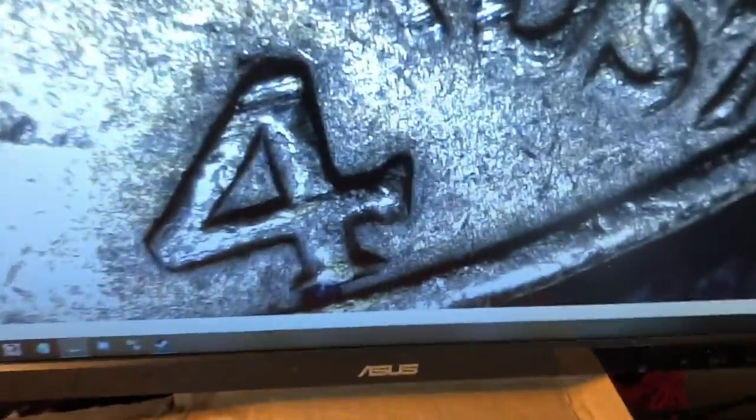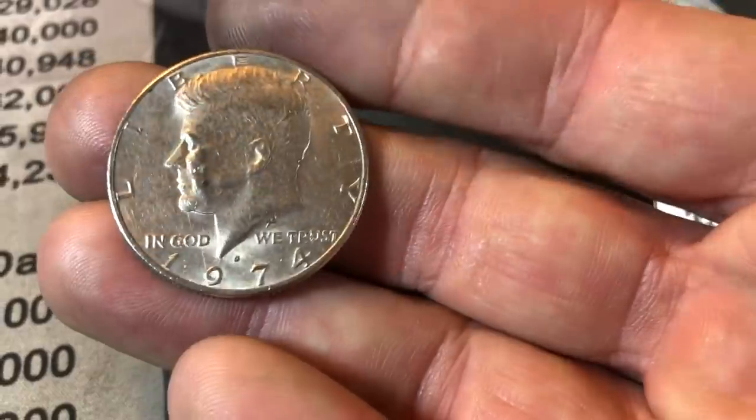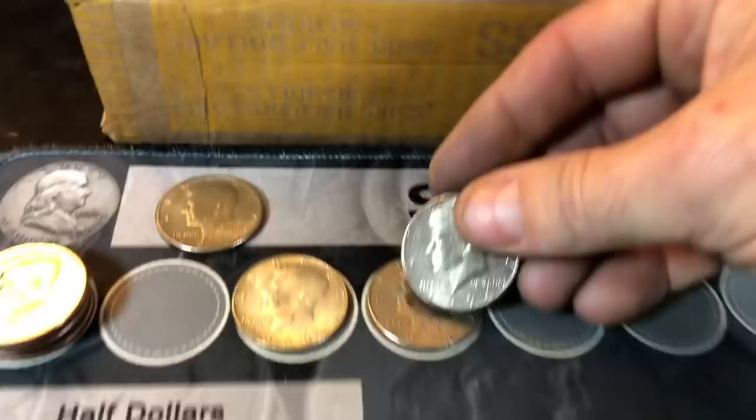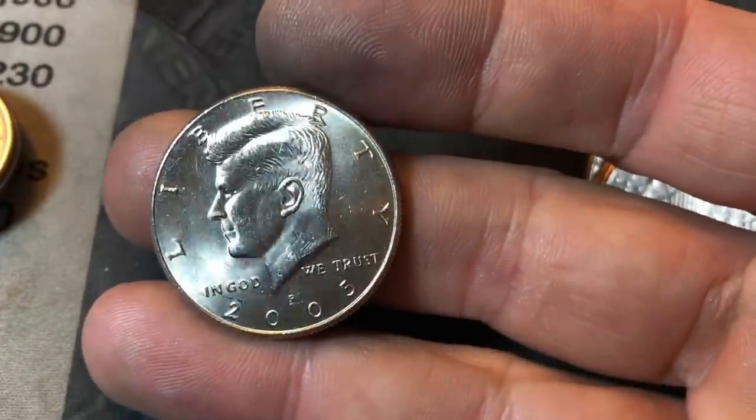1974D under the microscope. Doubled serif there. You can see the doubling on the R. Again, another pretty poor example because of the circulation dings, but it is most certainly, without a doubt, another 74D DDO. I find 1 every 4 or 5 boxes, like I said in the past, but we've got 2 in 1 box. Same roll, just a few coins later. An 05 Philadelphia minted NIFC as well.